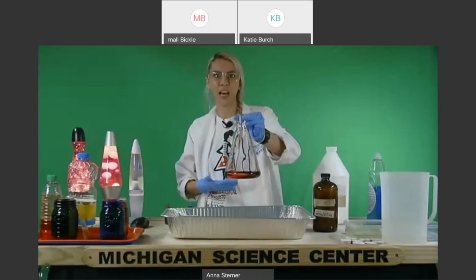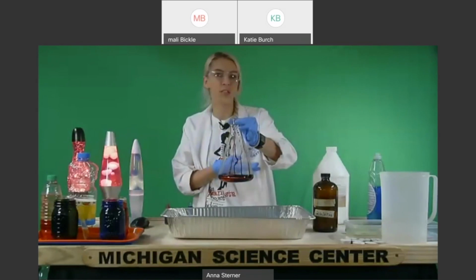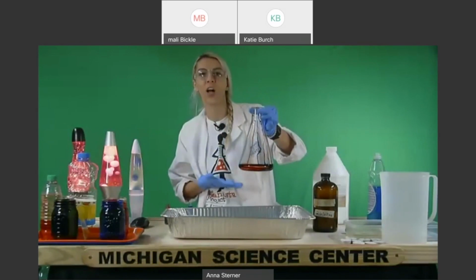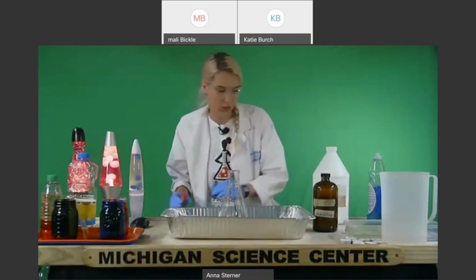Yeah, a physical change, right? We definitely don't see anything happening inside the beaker. There's definitely no fizzing reaction like we saw with our acid-base reaction. And so all it's done is change the color of the liquid. It's still just hydrogen peroxide, and so that was a physical change.